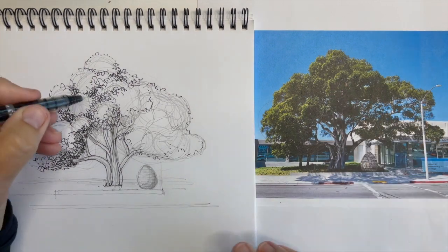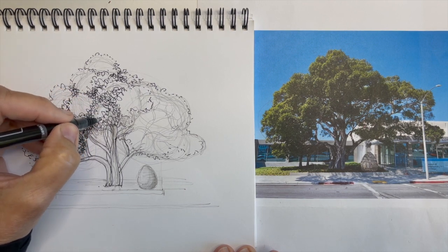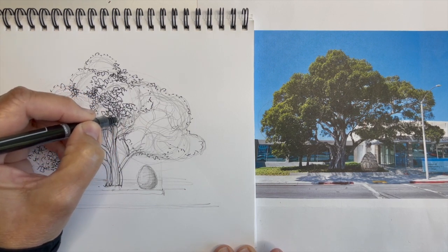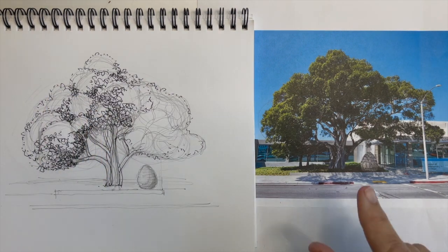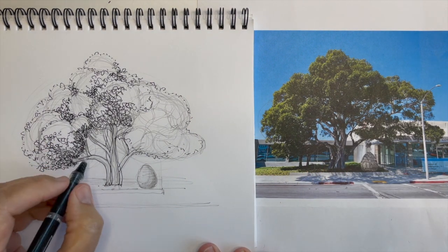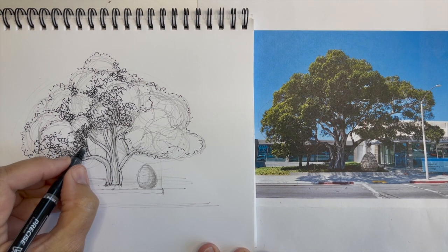Whole area in here that's dark. Why don't we take a moment now and start to add some of the shadow on the branches. And this is where you can decide those branches that are going away from you. You make the little in shapes.